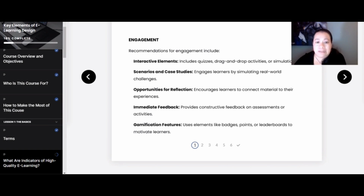Okay, and then gamification. Gamification is anything that's game related. I can go on and on about this kind of stuff too, but this is stuff like points, badges, leaderboards, or gaming type things in general, rewards, digital rewards, stuff like that. Okay, so those are some ideas.